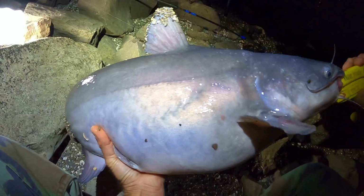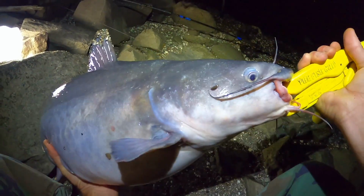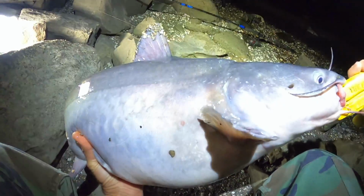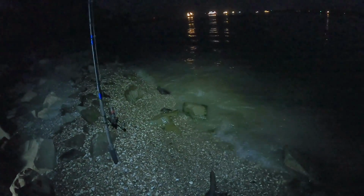Okay guys, this is a decent cat. Much better than the first one. I will be doing a catch and cook really soon, guys, but not tonight. We're gonna let this fish go. We're gonna kind of wally-whoop him out there a little bit. He's getting it. There he goes.